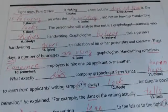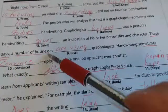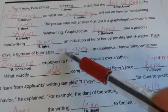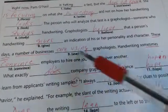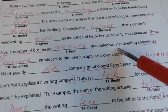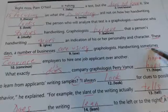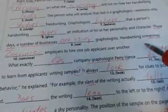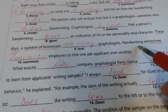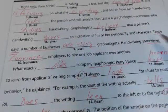These days is used for progressive, so these days a number of businesses, plural, so we use are using. So this is progressive. So these days, a number of businesses are using graphologists. This is temporary. Handwriting sometimes tells you it's a routine. Handwriting sometimes, and this should say convinces because handwriting is singular. So it should say handwriting sometimes convinces employers to hire one job applicant over another.